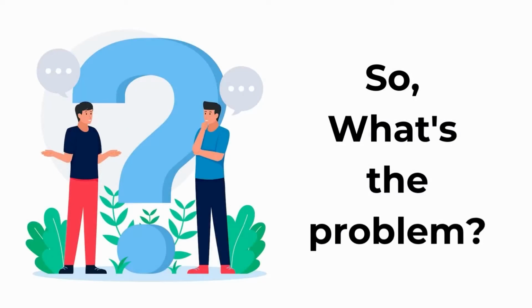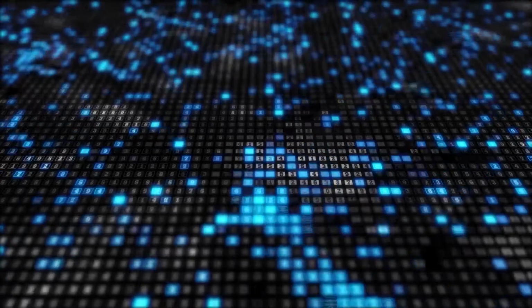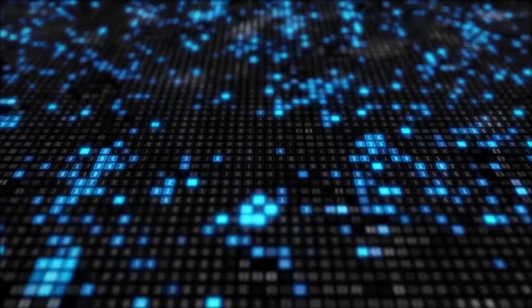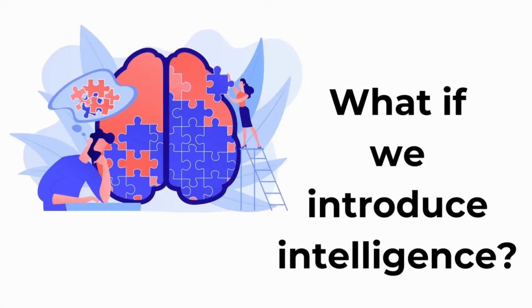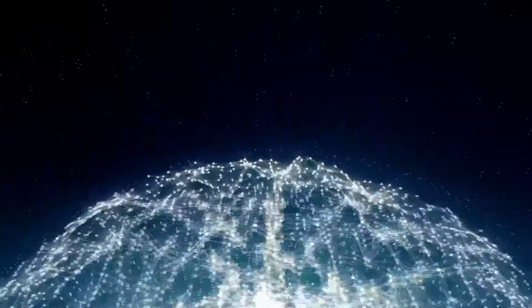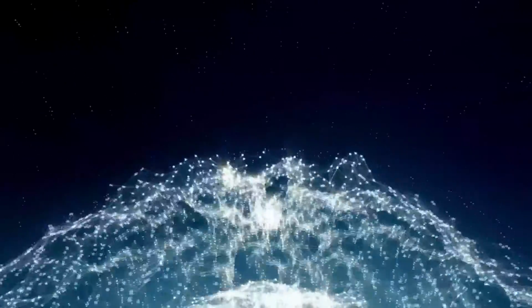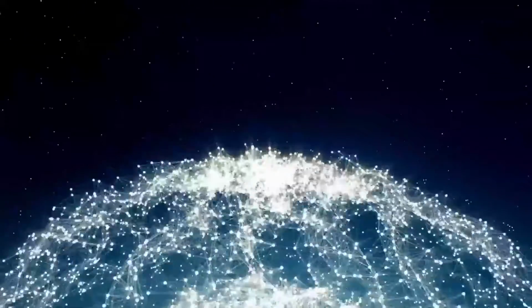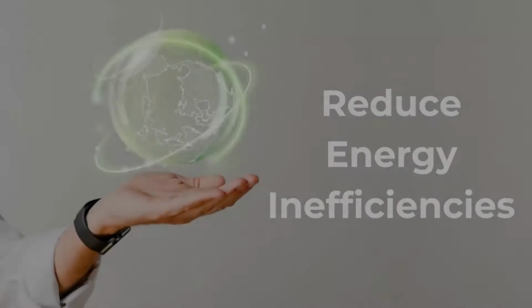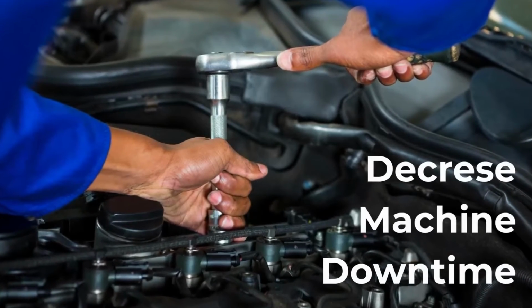So, what's the problem? These existing refrigeration systems only provide data logging facility and there is no intelligence involved. What if we introduce intelligence to these systems? Intelligence of such a system can clearly differentiate faults and activities while identifying the type of fault. This will greatly reduce energy inefficiencies and downtime of the maintenance.